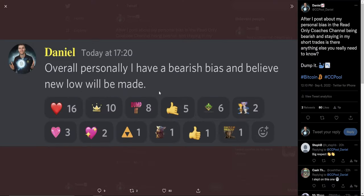These are the exact words from my Read Only Coaches channel: overall, personally, I have a bearish bias and believe a new low will be made, obviously referring to the Bitcoin chart here. I have the bearish bias. I'm expecting lower off of this 19700 support. Half an hour later, we start to break down heavily.